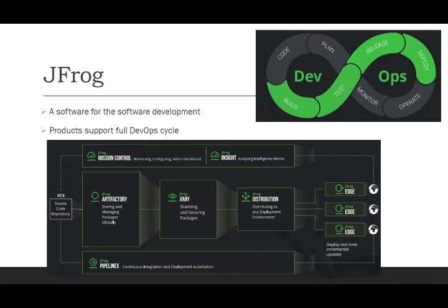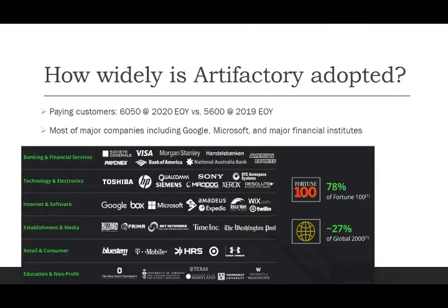In addition, JFrog makes Mission Control software to monitor and configure the software applications, as well as analyze intelligence metrics to produce insight to the people monitoring the operations, as well as planning future updates. For JFrog, the foundational product is Artifactory. So how widely is Artifactory adopted?